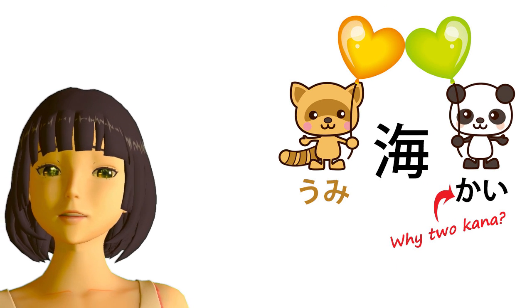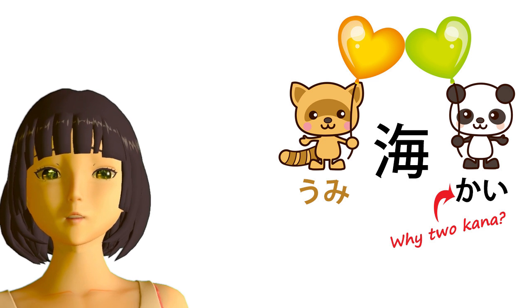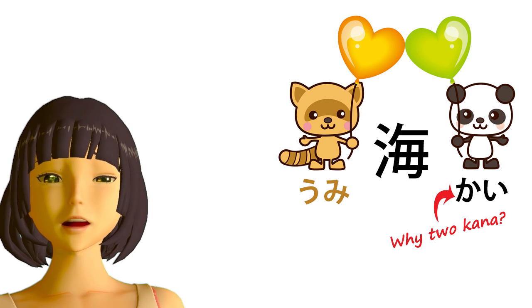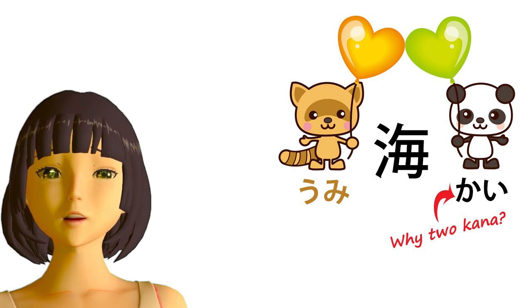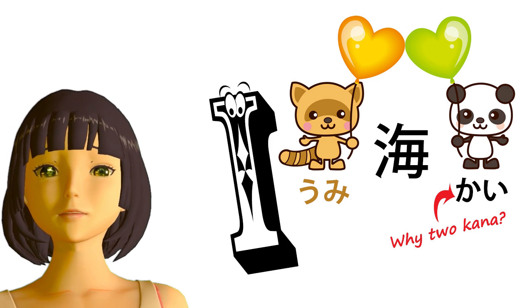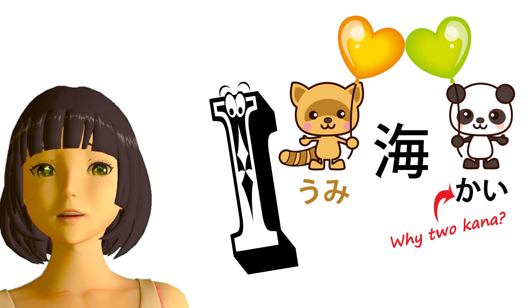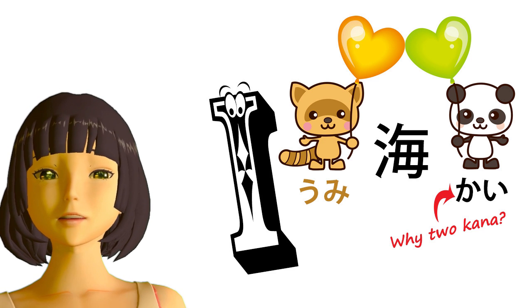For example, the on-reading of umi, sea, is kai. So the word for a pirate is kaizoku, sea robber. Now this again is 2 kana sounds in Japanese, isn't it? Ka and I. So why is that? Well, just as in English, if we take the word I, a 1-letter word, and the most important word in the English language, particularly American English, this is what's called a diphthong, which is what happens when 2 vowel sounds are smashed together to make 1 syllable.